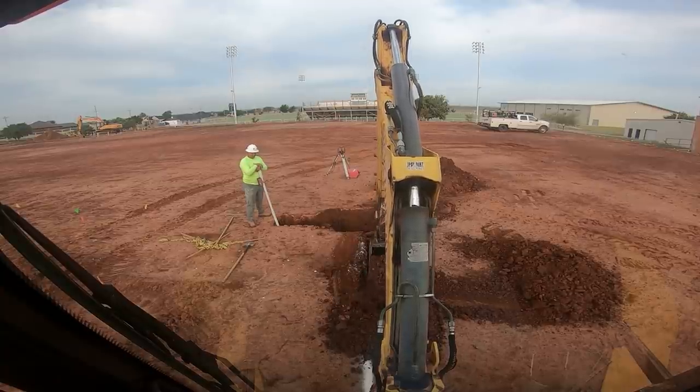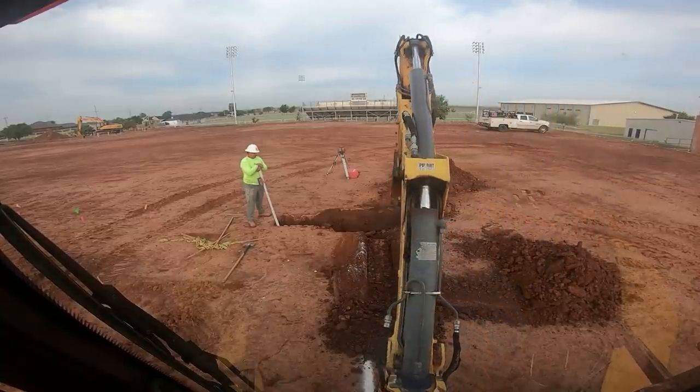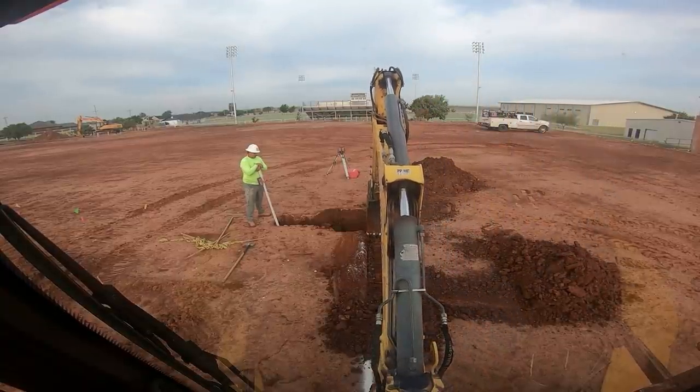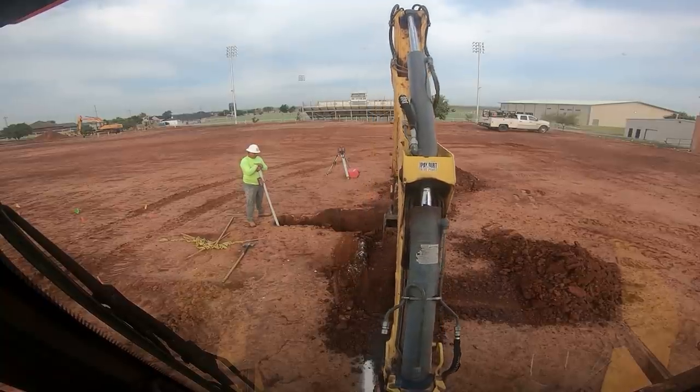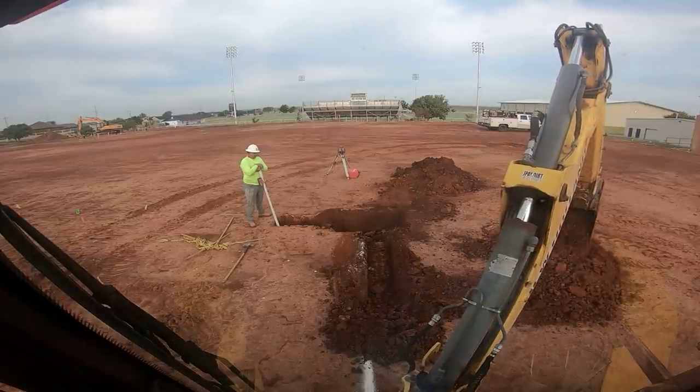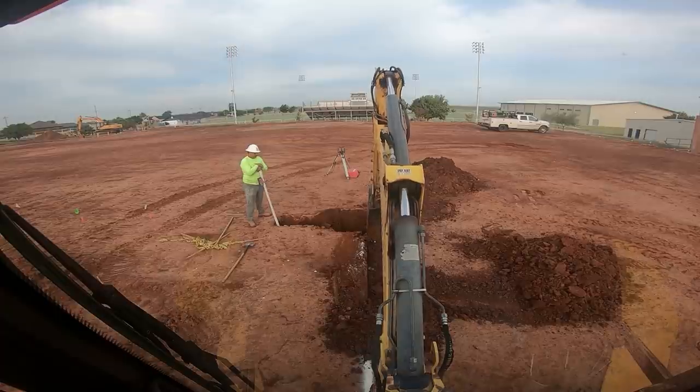So, got some spots in there that are a little bit tight, so we're not gonna be able to take it now. See, it's not sticking together real good, so we'll just have to keep easing down.